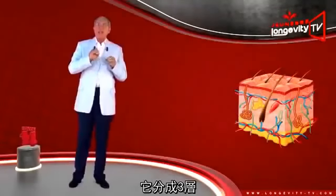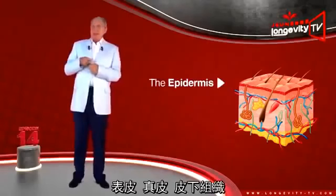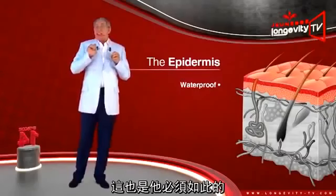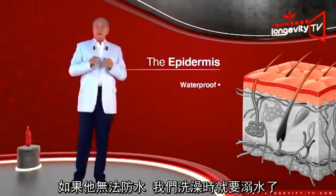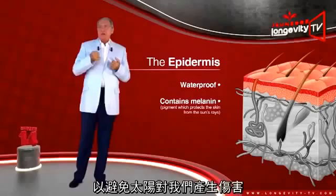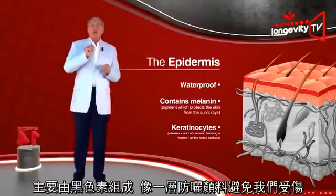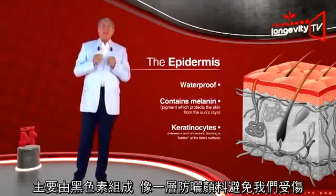It consists of 3 successive layers, each with specific functions: the epidermis, the dermis, and the hypodermis. The epidermis is almost waterproof, which is as it should be. If this were not the case, we would drown by taking a bath. It mainly contains melanin, a pigment which protects the skin from the sun's rays, followed by a special type of cells called keratinocytes, which release a sort of sebum, forming a barrier at the skin surface.